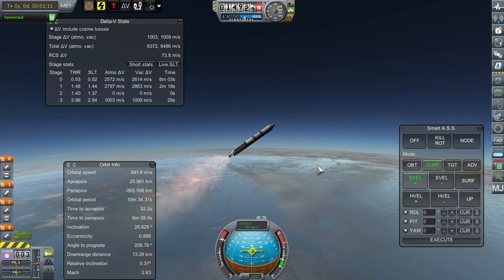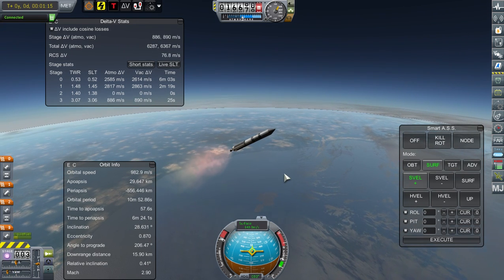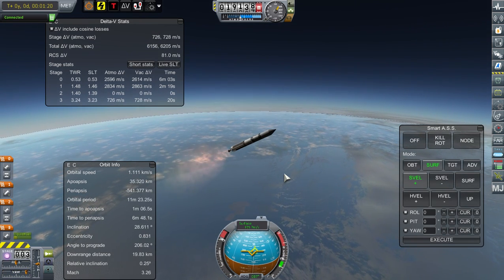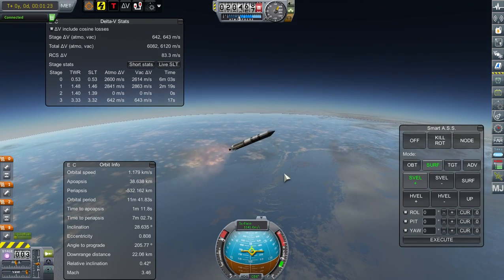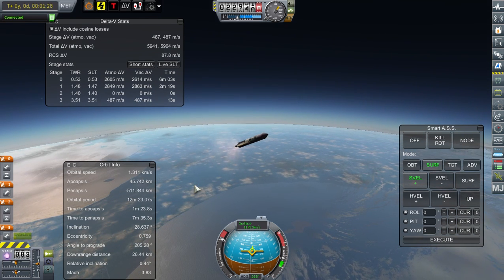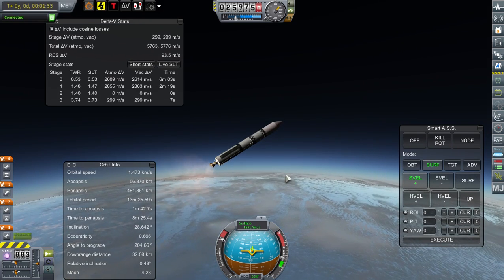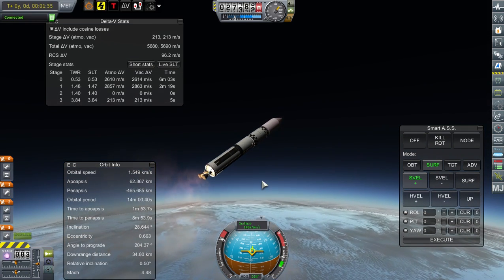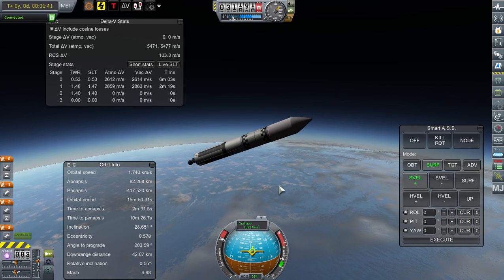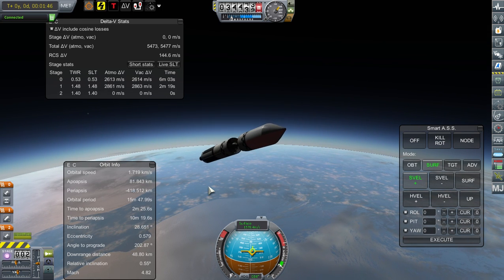Currently at 15 kilometers in altitude, approximately 15 kilometers downrange as well. Currently traveling at a little over Mach 3.5, currently Mach 4. We have reached Mach 4. There we go. We are going to ditch that stage. Oh, there it goes. Took it a minute to fall away there.